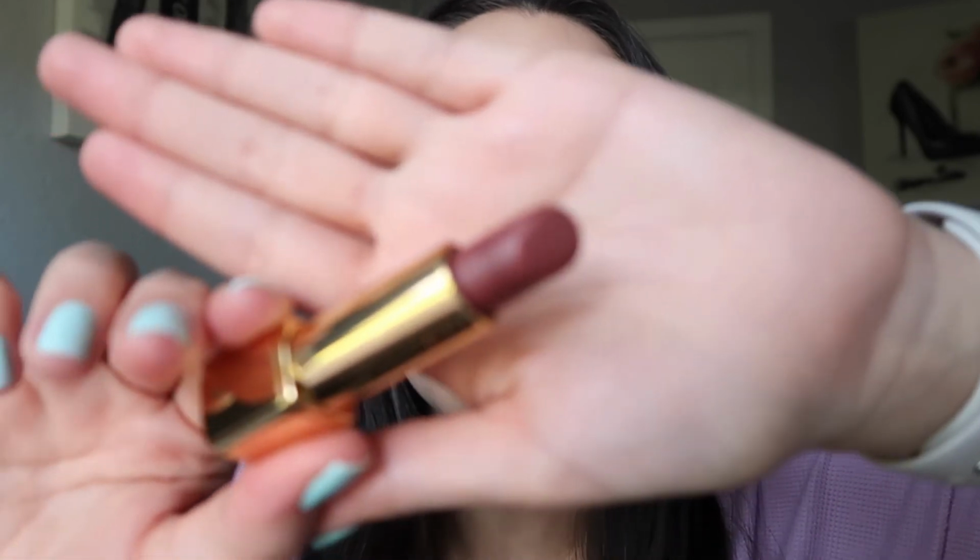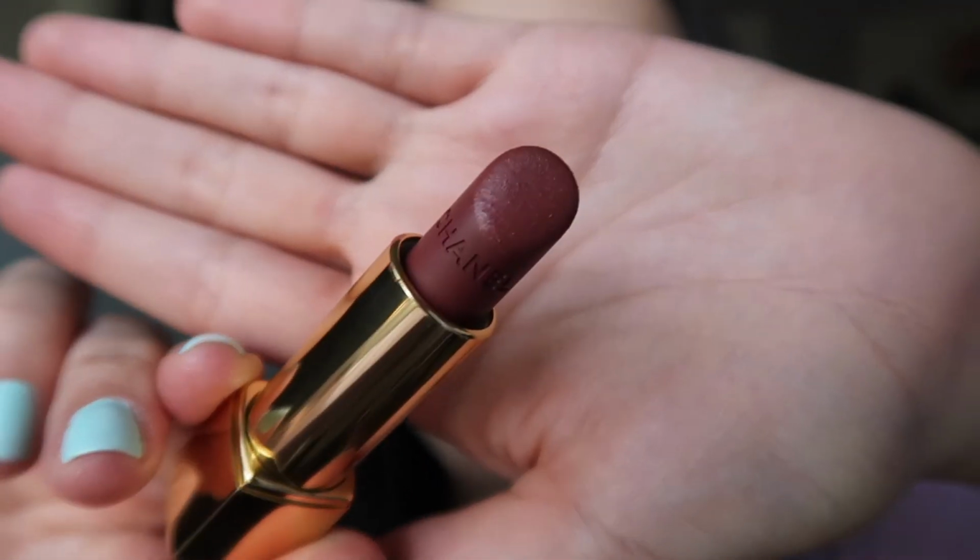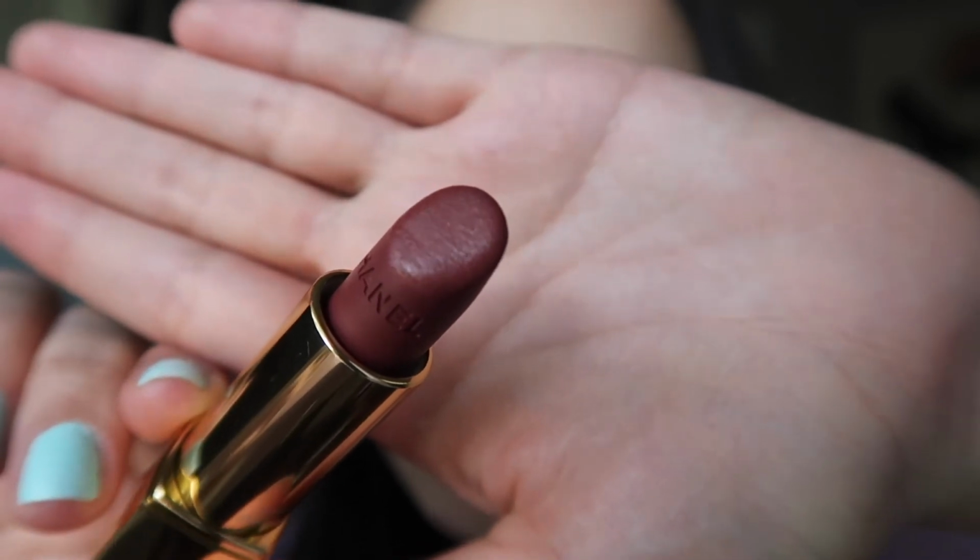But the lipsticks also have a scent. I just can't pick up on what exactly it is. It's not the typical Chanel scent, but it does have some kind of scent to it. Interesting. So I wanted to show you 108 really quick. This one does have like these micro glitters in the bullet. Do you guys see that?